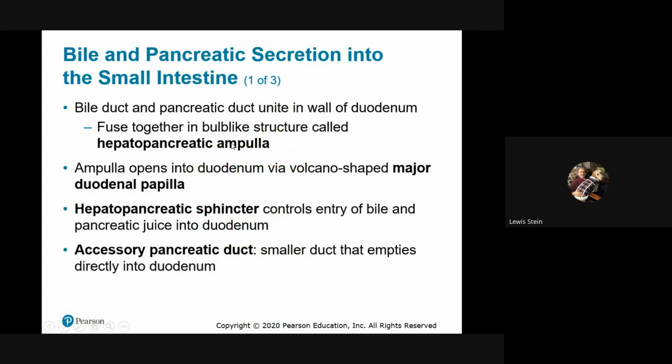Here we have the hepatopancreatic ampulla, formerly the common bile duct. Interesting shape. It has a sphincter that controls the entry. There's even an accessory duct that provides additional material.